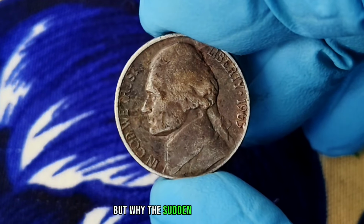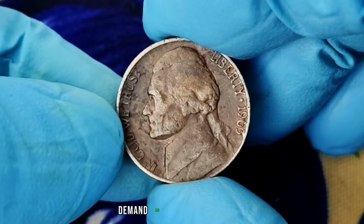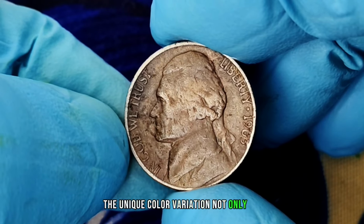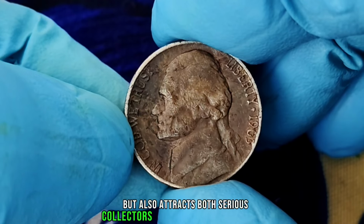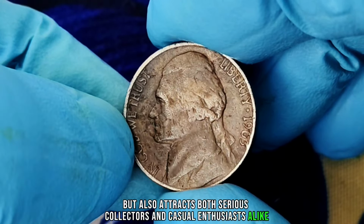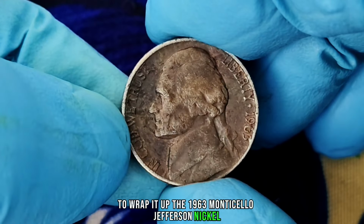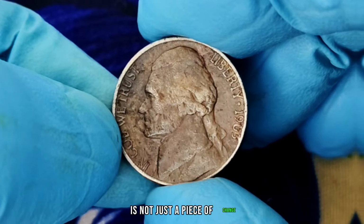But why the sudden spike in interest? As with many collectibles, rarity, demand, and condition drive prices. The unique color variation not only adds to its visual appeal, but also attracts both serious collectors and casual enthusiasts alike. To wrap it up, the 1963 Monticello Jefferson nickel with a D mint mark in black and gold shade is not just a piece of change.